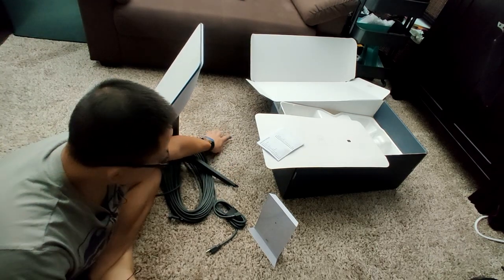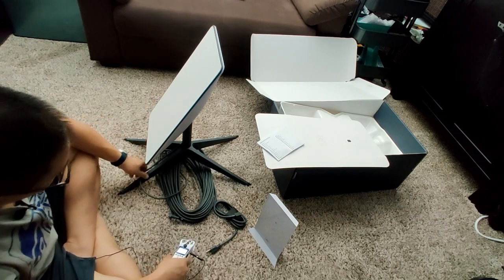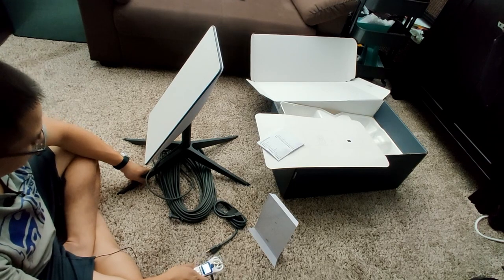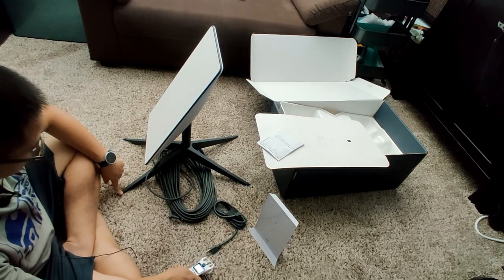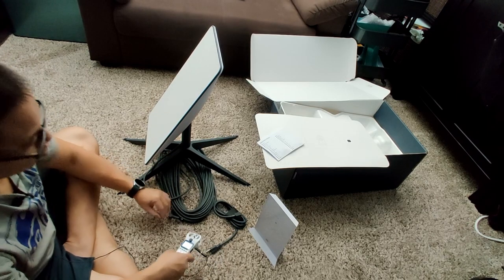There are holes on the base here to be able to screw it into something to make it more sturdy. But the problem with this is it's very limited in how you can use it. It's not the best setup if you were going to put it on, say, a roof or something, right?